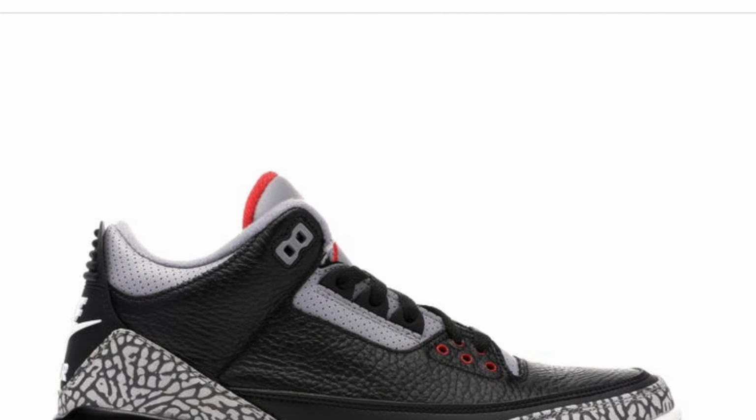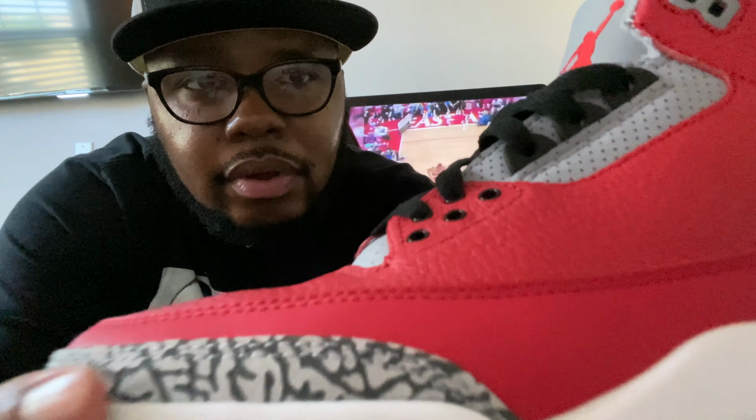I don't know. But right now, I'm in love with these. This red on here, man, this is a beautiful, beautiful color. Look at that leather.